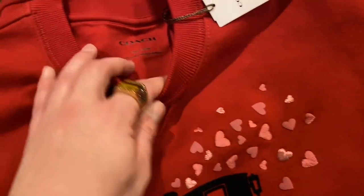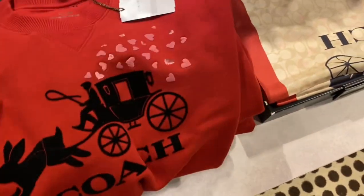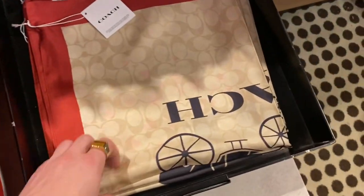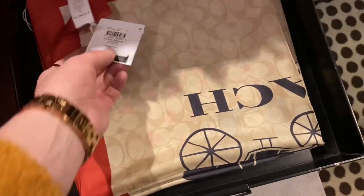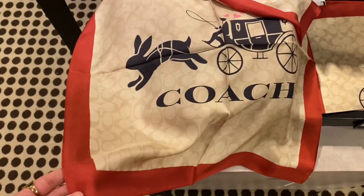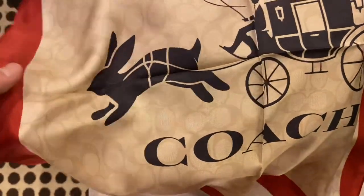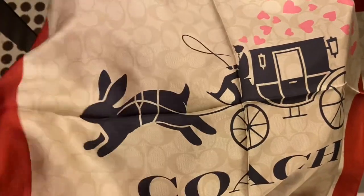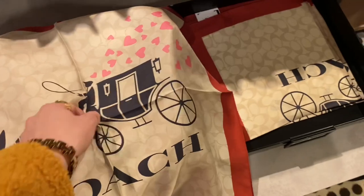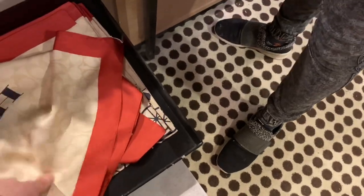$298, 40% off. Not a horrible starting price. We've seen worse. A very nice soft red sweater and had a felt finish on it with embroidered pink hearts. Really, really cute. And then here we got a $98 silk scarf. Well, they call it a silk bandana, but I'm going to call it the scarf. I really like this. I had a hard time walking away without buying this. I just love the silk pieces that they have with the bandanas for every collection. They're just always super cute, and it's just a nice easy piece to grab when you want a part of the collection, but you don't want to spend $200 on a bag or a sweatshirt.